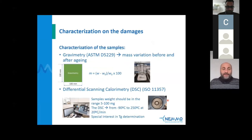The second point is, how do we assess the damage that will occur on our material? There is one point that is performing the aging of the material, and the other point is to assess the damage that results from this aging. We plan to do five different kinds of characterization. The first one is a gravimetric characterization, basically measuring a difference of mass before and after aging. And for that we'll need a precision scale.